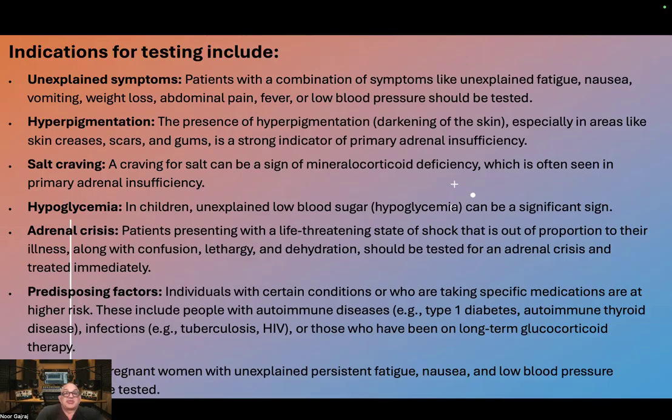Adrenal crisis. Patients presenting with a life-threatening state of shock that is out of proportion to their illness, along with confusion, lethargy, and dehydration, should be tested for an adrenal crisis and treated immediately. Predisposing factors: individuals with certain conditions or who are taking specific medications are at higher risk. These include people with autoimmune diseases such as type 1 diabetes or autoimmune thyroid diseases, infections such as tuberculosis or HIV, or those who have been on long-term glucocorticoid therapy. Pregnancy: pregnant women with unexplained persistent fatigue, nausea, and low blood pressure should also be tested.